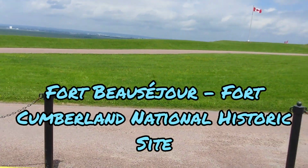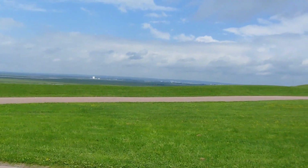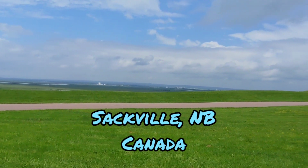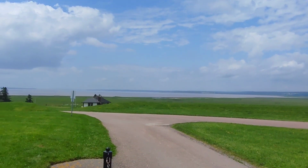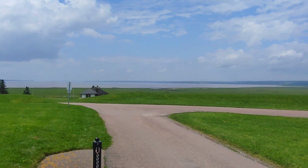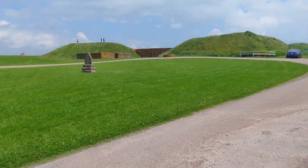Just came from outside, so nice, sunny by the looks of it. I'm gonna put my sunglasses down. See off in the distance there, beautiful view of Sackville. And then this way, you got the Bay of Fundy. So we're gonna head this way towards the fort.